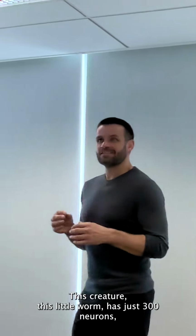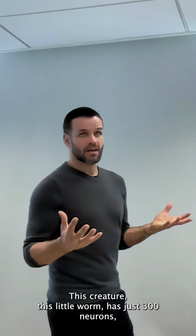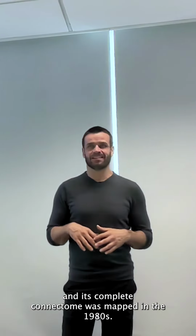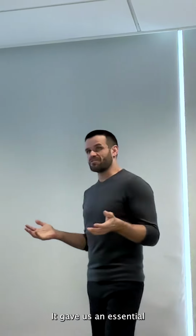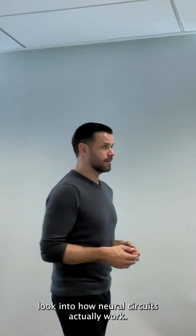elegans. This creature, this little worm, has just 300 neurons, and its complete connectome was mapped in the 1980s. It gave us an essential look into how neural circuits actually work.